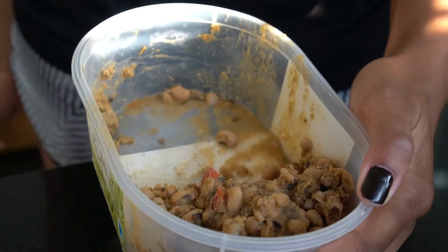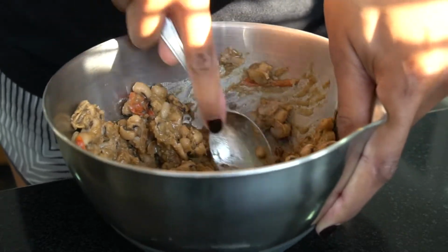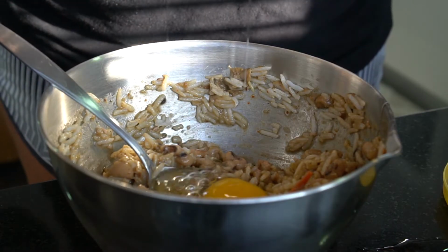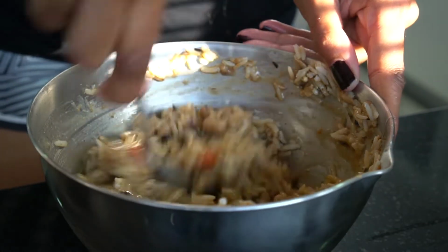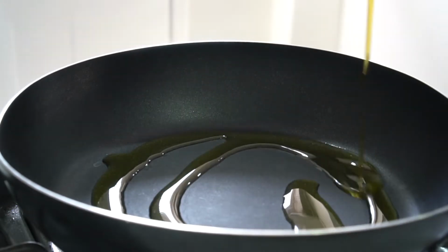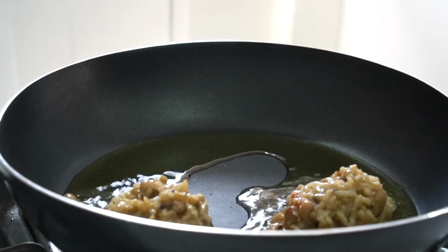I am using some leftover black-eyed peas that I had in the fridge, some rice that went with the black-eyed peas, and an egg, and I'm simply adding all of those in one bowl and mixing them together. I also added salt and pepper because after mixing new things together and adding a raw egg, you definitely need some extra seasoning. And I add a bit of oil to a pan and drop the black-eyed pea mixture by a rounded tablespoon and spread them out over the pan.